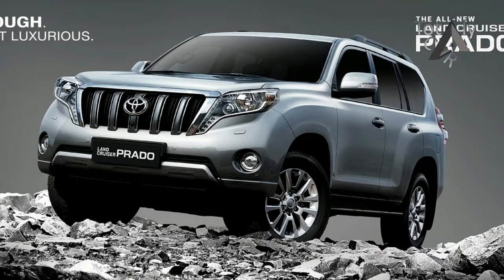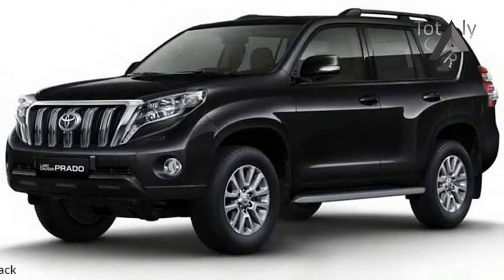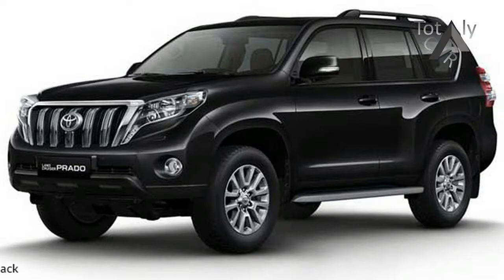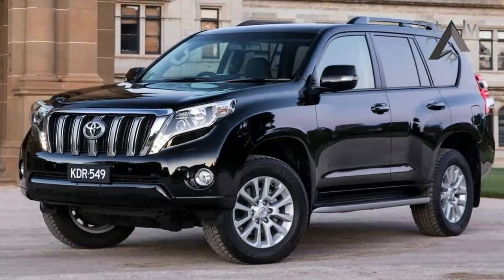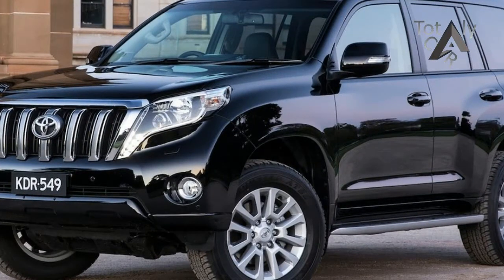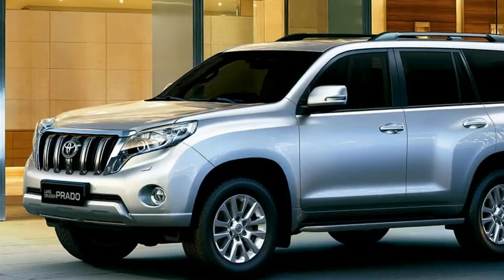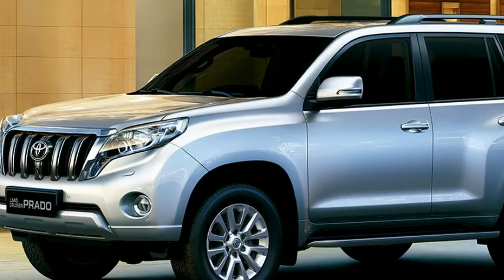Toyota has updated the automatic emergency braking, AEB, system so it can now detect cars and people. AEB is now fitted to all models including the base model GX, along with the family favorite mid-spec GXL, where it was only available on the upper-spec VX and Kakadu models in the previous range.